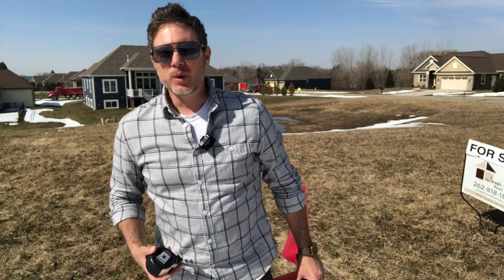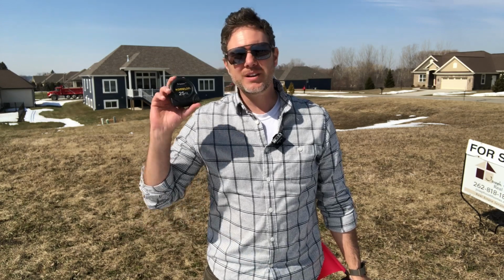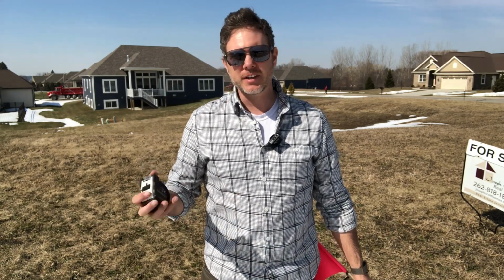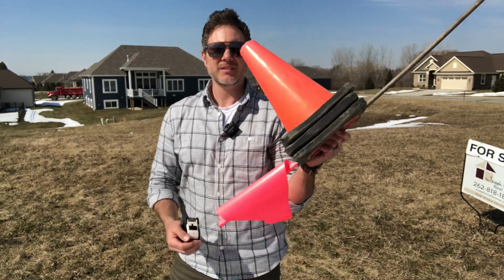Now normally with doing this, it's better to have one of those little measuring wheels or even a real long kind of windy tape measure that you can measure up to 200 feet with. I've got a 25-foot tape measure. It'll still work, but again, the other things would be better. And then to mark the corners, you can use a flag, cones, whatever's going to work best there.